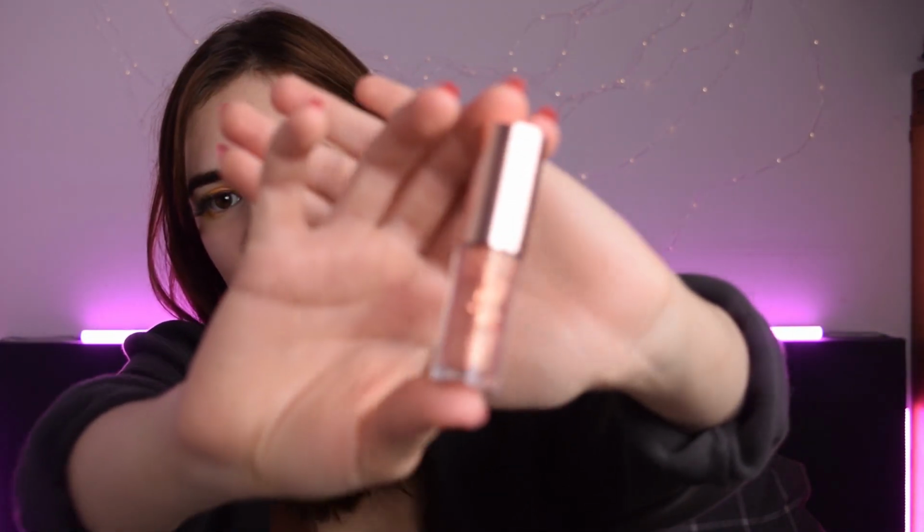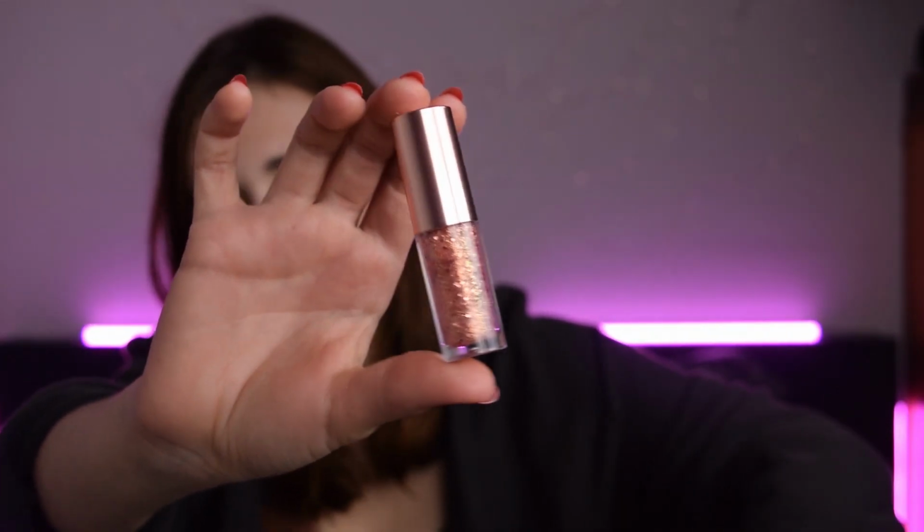And lastly for eyes, I have this glitter. It's very beautiful and it doesn't sting my eye. It stays and it removes very well.